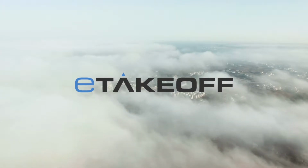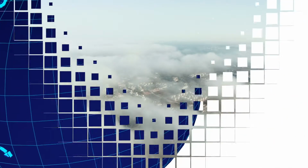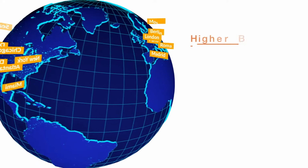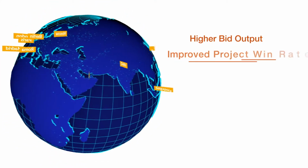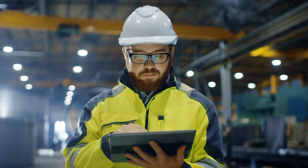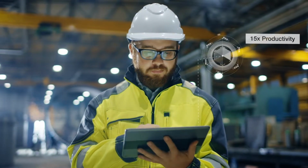eTakeoff software opens the door to takeoff efficiencies you may never have thought possible. Just ask the thousands of estimators who use our electronic takeoff products daily. They'll tell you about higher bid output, improved project win rates, and less chance of errors. In fact, eTakeoff's innovative tools are known to increase takeoff productivity by as much as 15 times.